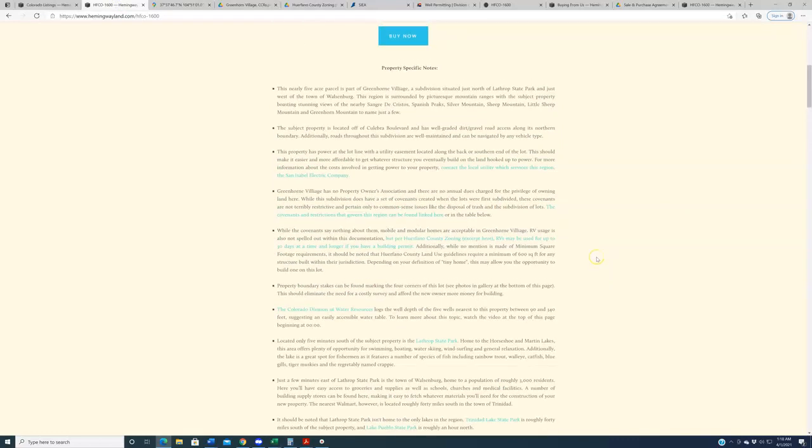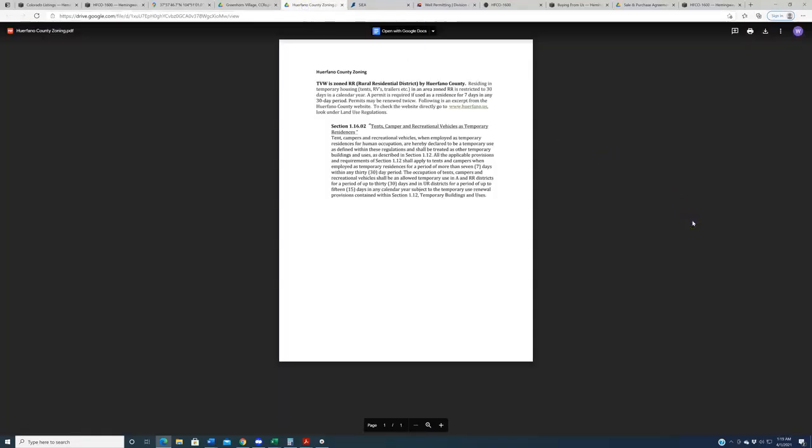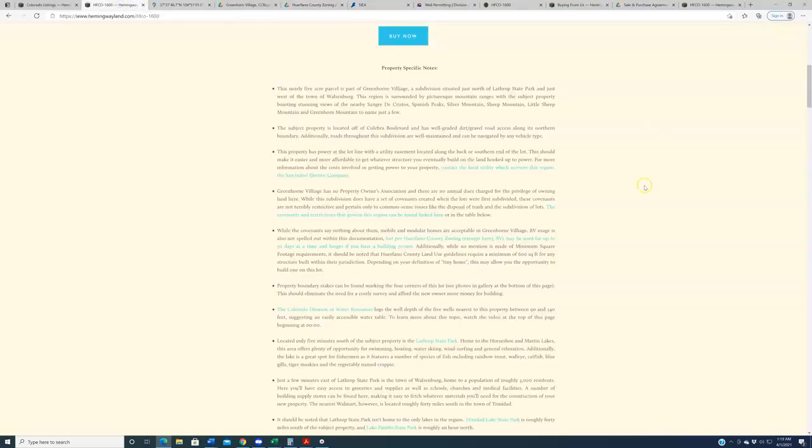A lot of people who buy properties from us always want to know what the rules are as far as RV usage. There's nothing outlined in the covenants about RV usage, so we're just going to point you to the Huerfano County zoning. This is an excerpt right here. If you click this, it'll bring up this little document right here. Again, this is an excerpt, but basically 30-day period is how long you are allowed to RV on the property. Of course, if you're building out there and you get a building permit, the county's very reasonable. Like most counties in America, they anticipate you need something to live out of while you're building the new thing. So if that is the case, you can get a building permit for, of course, much longer than 30 days.